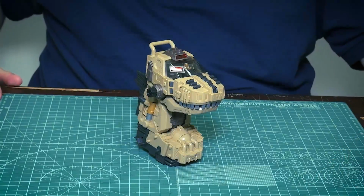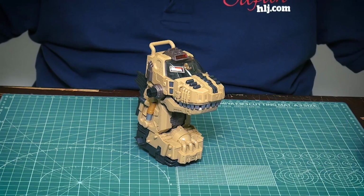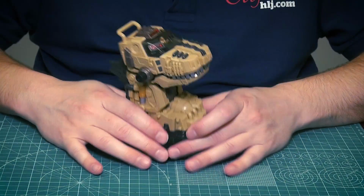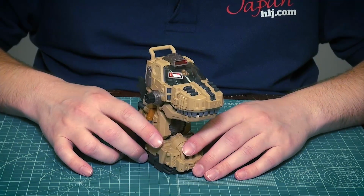All right, hey guys, we are here with Gojulas the Ogre. Boy, isn't he a giant. All right, well, I guess not exactly the entirety of Gojulas the Ogre, but we have a head that we can talk about for a little bit.